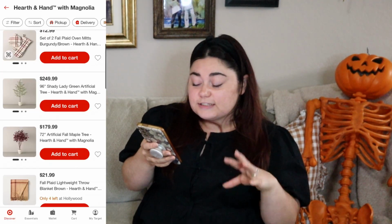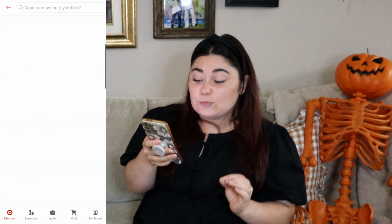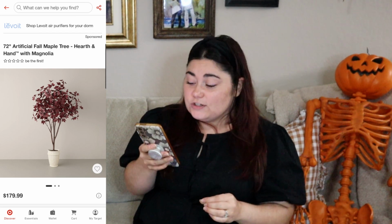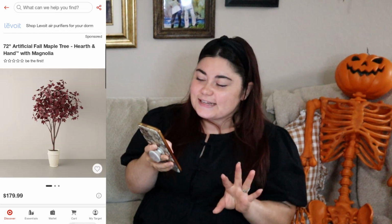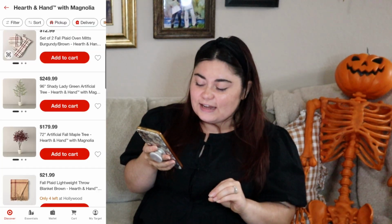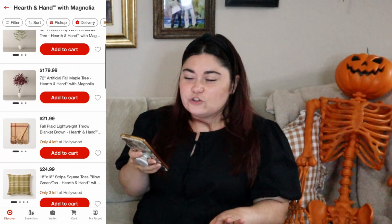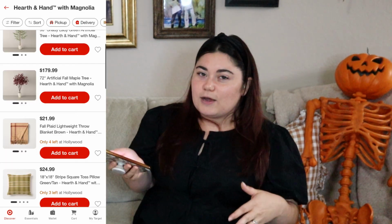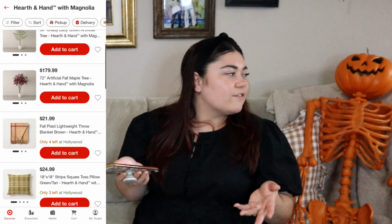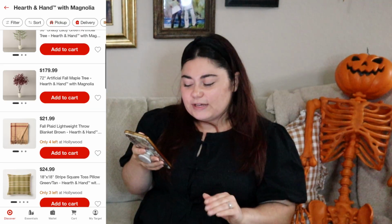A large 72-inch maple tree for $180, so it's pretty pricey, but it's 6 feet tall. However, I think it might be that plasticky material again, so probably gonna pass on that. And $180 is a lot. I know artificial trees are expensive, but I'm not prepared to spend that much, and I don't really have anywhere to put an artificial tree anyway, so I wouldn't get it anyway.